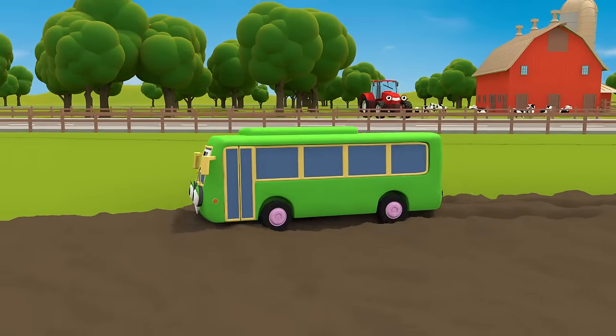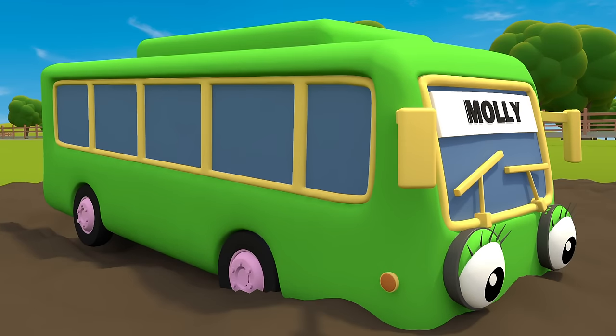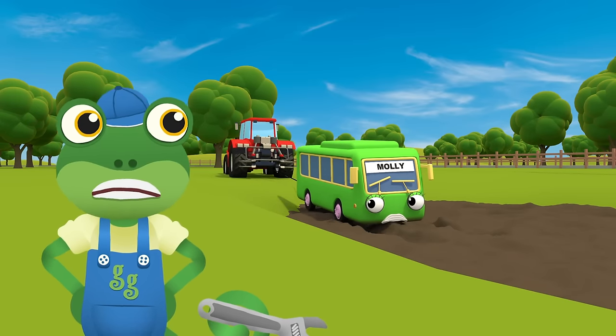One little bus is playing in the muck. She turned round but got herself stuck. Daddy called Gecko and Gecko said, no more buses playing in the muck.